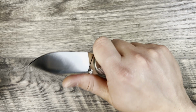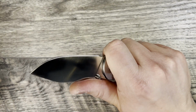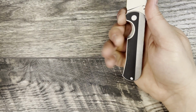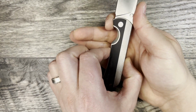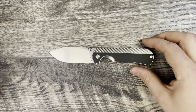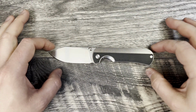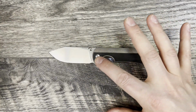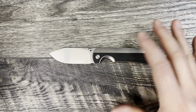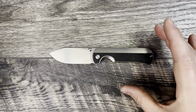It has contouring on it that is just enough contouring to help it feel really hand filling, which I like, but it's the combination of the thickness and the contouring that is working here for me on this one. I like the very straightforward design, clip point, very clean lines on the body, very subtle inlay here with the black micarta on the silver, and I love that yin yang look. I think it's very, very classy.